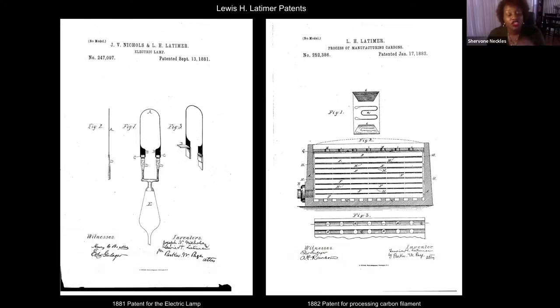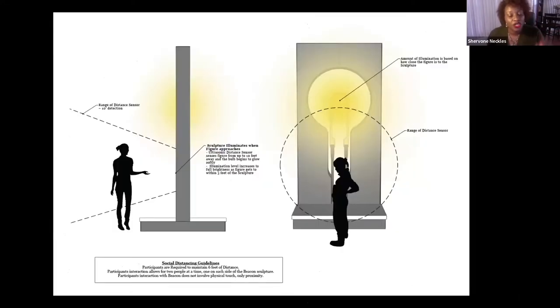So, as a result of Louis Latimer's invention, light just became more accessible to everyone at that time. I mean, it really changed the way people were able to live in the 1880s. It changed the way they were able to literally see, but it also changed the way they were able to live, move, and function, and operate in the world. And so Beacon, the sculpture Beacon, is really a gesture of remembering Louis Latimer's legacy, honoring his ingenuity and his labor.